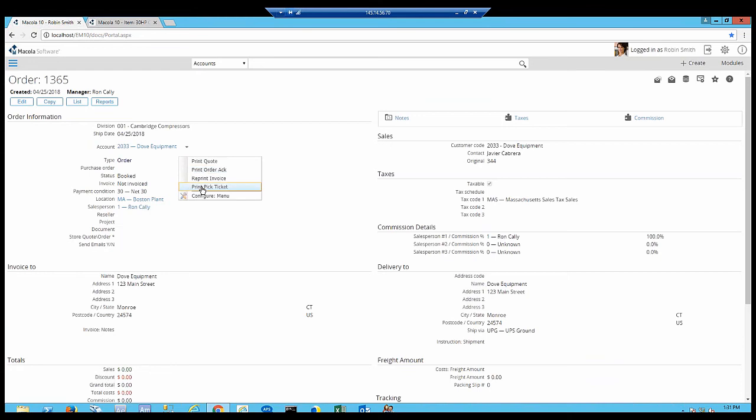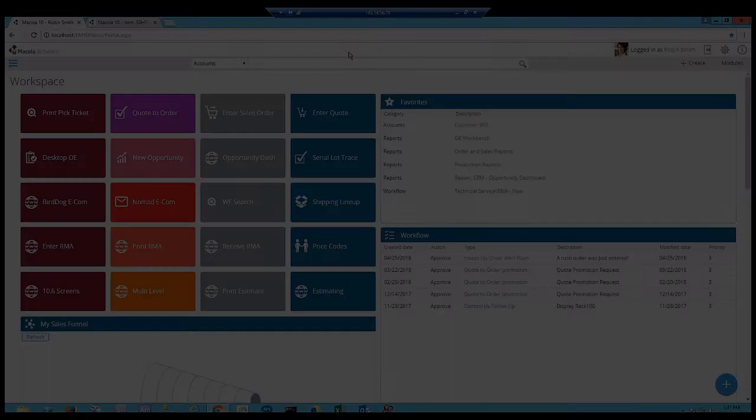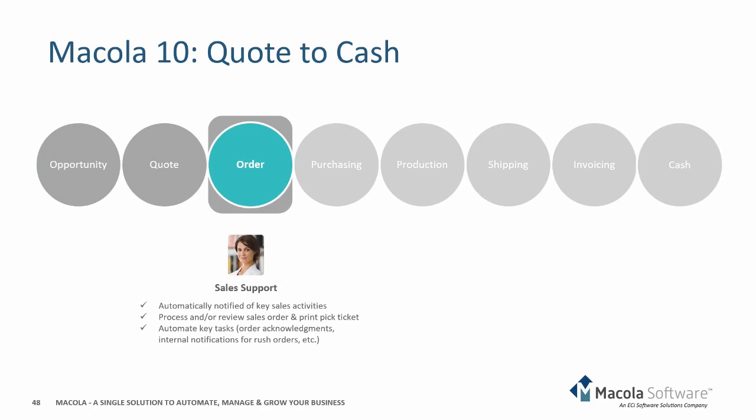But in my scenario here, I have no parts for this at the moment, and I don't have any built. So we're going to have to address the supply chain side of this first. But that is the order, and Robin's got notification of this. So as she reviews that order and says that it's correct, she'll end up printing the pick ticket, even though the warehouse won't have the material. But she'll print it, and that'll give them a heads up that that needs to be done. So with that said, we're going to step out of this as Robin. We're going to move over to our Jack Davis in purchasing and get in the materials that we need to build these air compressors.